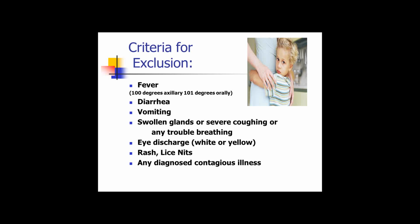We can't have children that have a fever, that have diarrhea that cannot be contained by a diaper, that's loose stools. We'll have parents who will say, oh, well, she has diarrhea because she's teething. Well, if we can't contain it, that puts other children at risk. So if the child does have diarrhea, a fecal-oral type illness, they cannot stay.